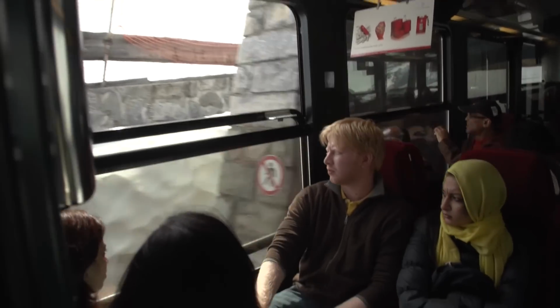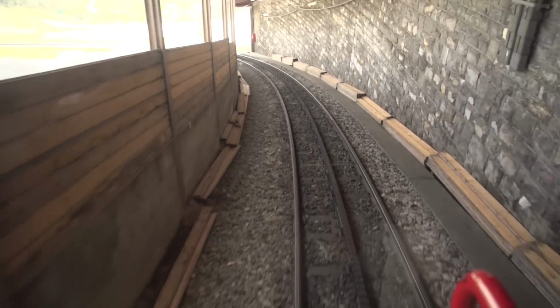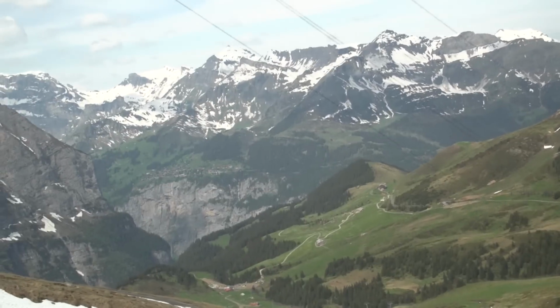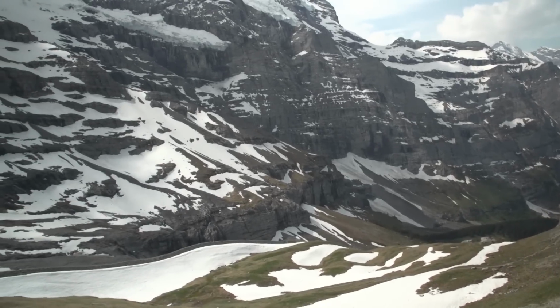It's above ground and you get some great views for a few moments, so sit on the right side of the train if you can. The train trip from Kleine Scheidegg to the Jungfraujoch station takes about 50 minutes, and it brings you to the highest train station in Europe.